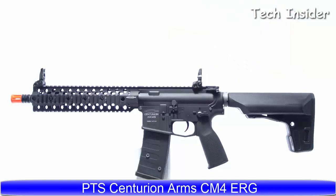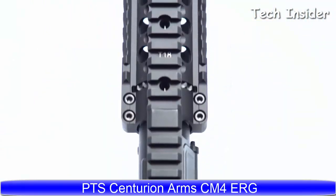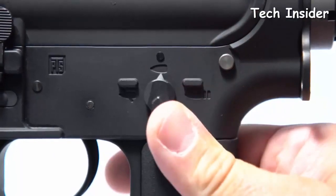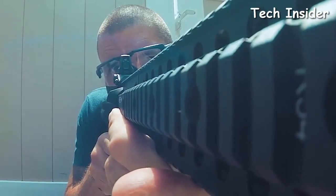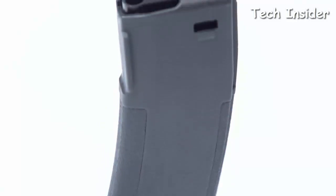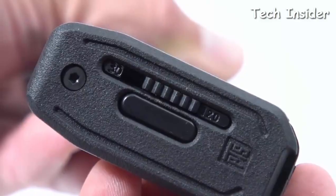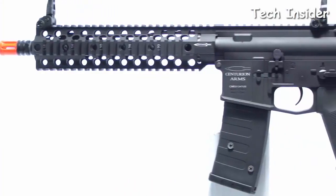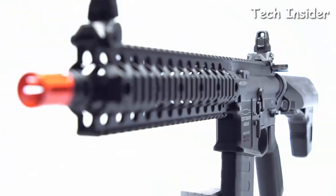The PTS Centurion Arms CM4 C410 ERG airsoft gun uses an ERG electric recoil gun system that is based on the latest generation KWA AEG3 system. The ERG simulates recoil via a proprietary kinetic feedback system. When used with the proprietary ERG magazine, that is switchable between 30 or 120 round capacity, it'll simulate bolt lock with a cutoff when you run out of ammo. If you're willing to forego the cutoff, the ERG can still use any normal AEG magazine, such as the PTS EPM for AEGs.